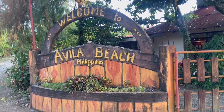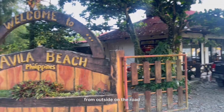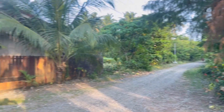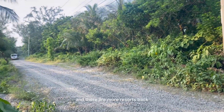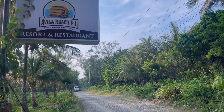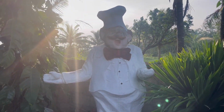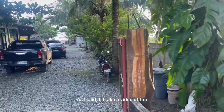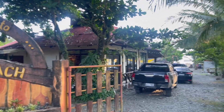Welcome to Avila Beach. From outside on the road. There are more resorts down that way. That's the overnight accommodation in there. And there are more resorts back that way, the way we came. As I said, I'll take a video of the accommodation when we get back over there first.